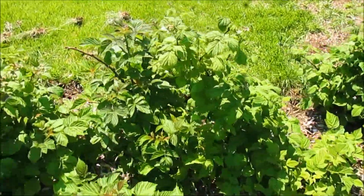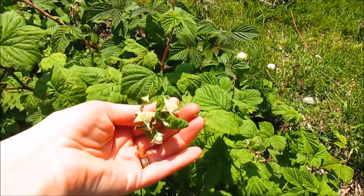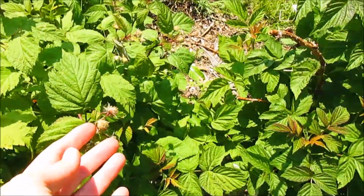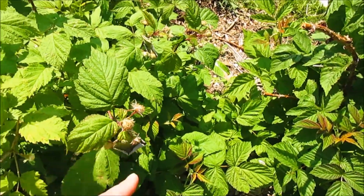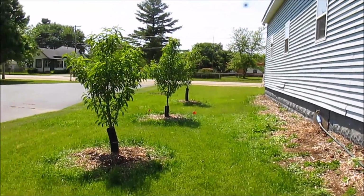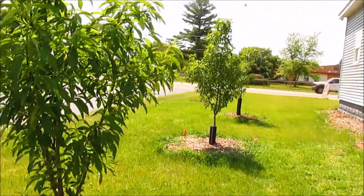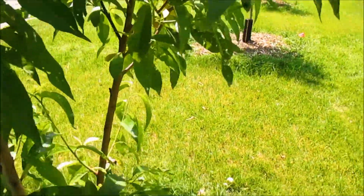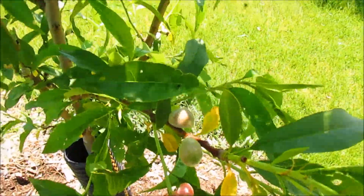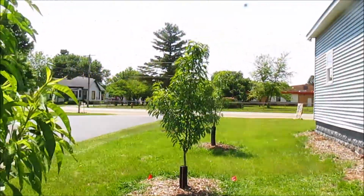We have our raspberries, and they are just flowering. And some have berries on them, but they're not ready. They're still real tiny. And obviously not red. We have the 3 peach trees over here. And in fact, I'll come over here and show you. We already have peaches. You can see, I can't see in the glare. Here we go. Here are the peaches right here. And they're little, but we have them all over the peach tree. We have 3 here, and we have more in the back, which I'll show you.